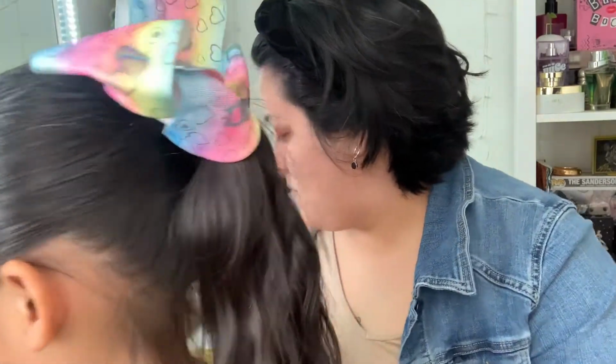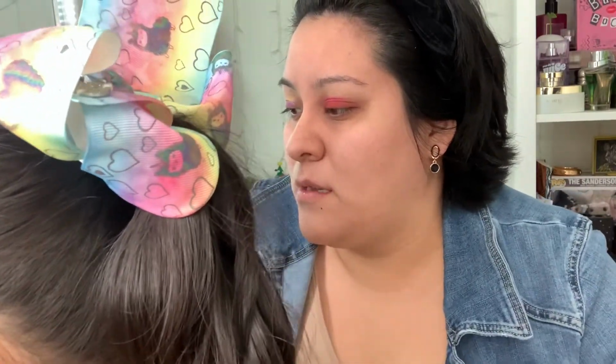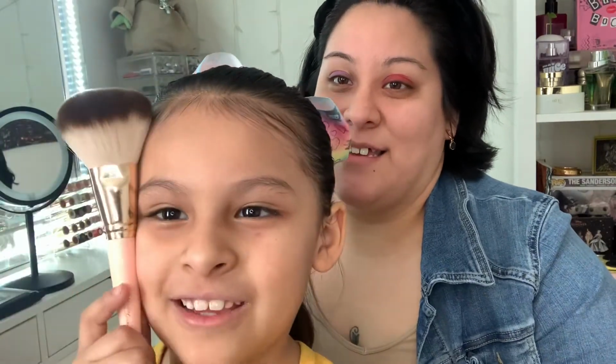And now could I do what? Yep, you can do whatever you want. Down here, I think I would like to blend it a bit in. Okay, you can use a blender brush. Yep, that one, or a big fluffy one, whichever works for you. I actually would like this one. That's for your face. It's huge. Look how huge it is. These are blender brushes. This one and this one. I think I'll choose this one.